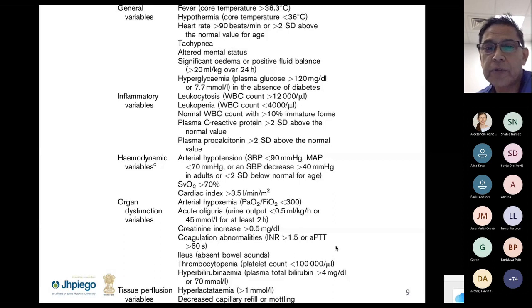What are the inflammatory variables? So your blood count, your white cell count will go up more than 12,000. Your white cell count can go down in very severe sepsis, less than 4,000. You can have a normal white cell count, but with more immature forms, which means the bone marrow is trying to produce more and more white cells, but they are not quite in the mature form. The C-reactive protein will be over 2 standard deviations above normal value, and the procalcitonin, which is another inflammatory marker, again, 2 standard deviations above the normal value.